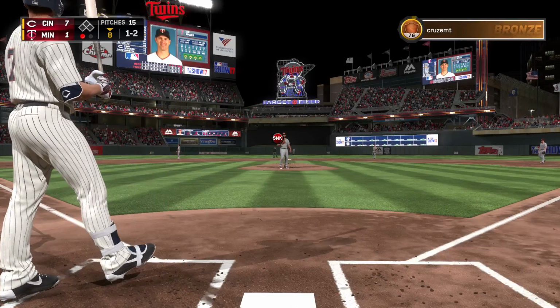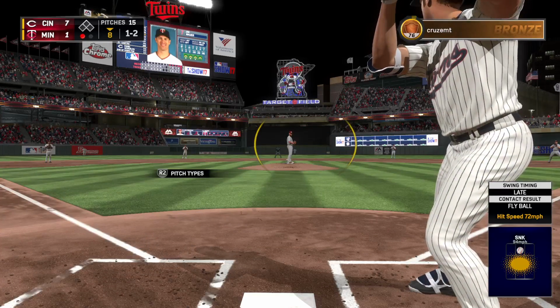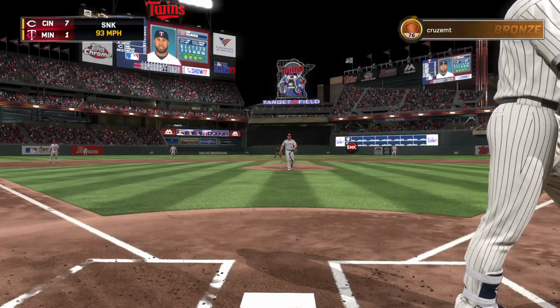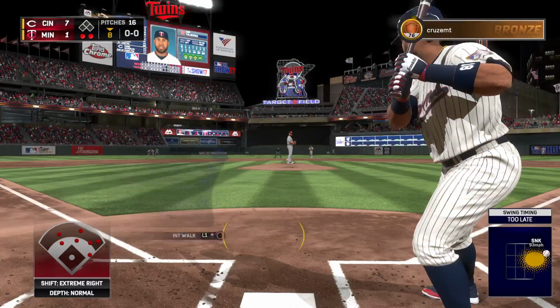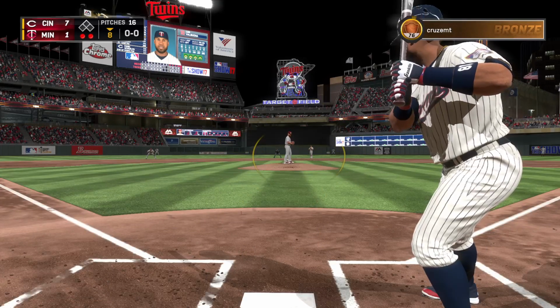And this is going to find the crowd down the left field line. Count holds at 1-2. Here's another 1-2. And he struck him out again. So that's the old sombrero there, partner. 4 strikeouts in the ballgame. Here's Luis Valbuena now. 0 for 3 with a couple of strikeouts for him to this point in the ballgame.